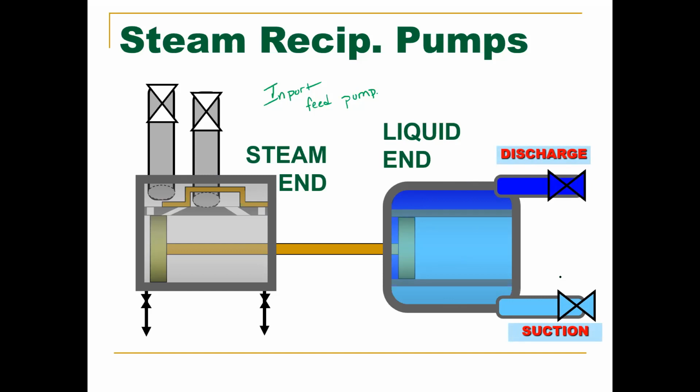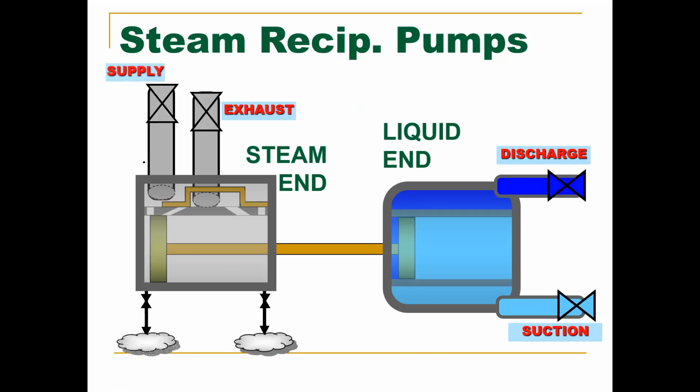So we have our liquid end, we have our steam end. The liquid end is our feed, so our actual feed water. I'm going to switch over to purple so you guys can see it. We have our suction and discharge. We have our exhaust on our steam end. And we have our supply.